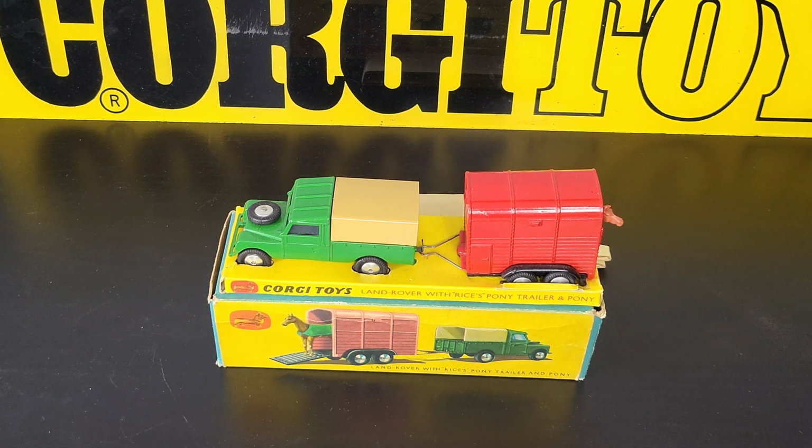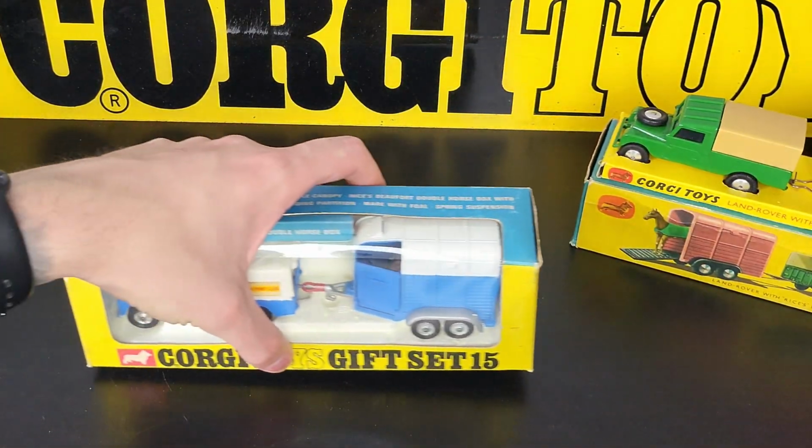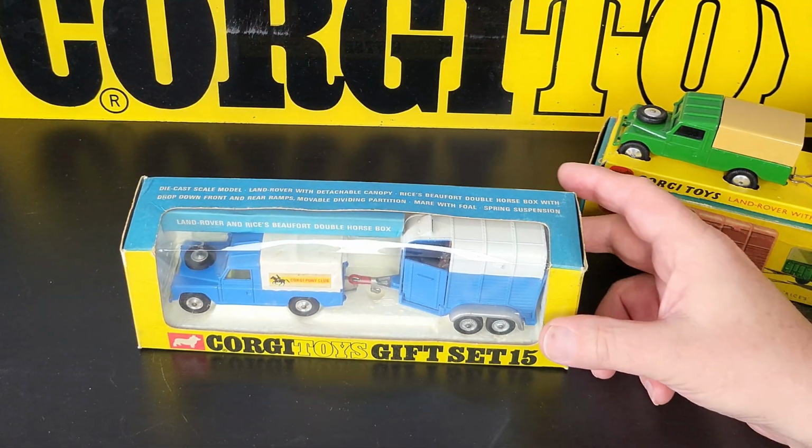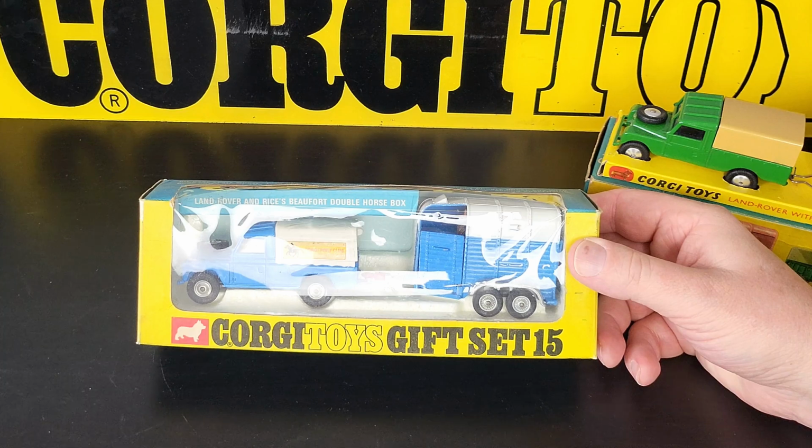So the Land Rover and the horse box were in a tan colour, so that's on my list at the minute, to try and get a nice example of that to go along with this one. But I do have the one after that as well, so I just need the middle one. So this is gift set 15. Again, it came along a lot later on, featuring a different colour Land Rover, the Corgi Pony Club.